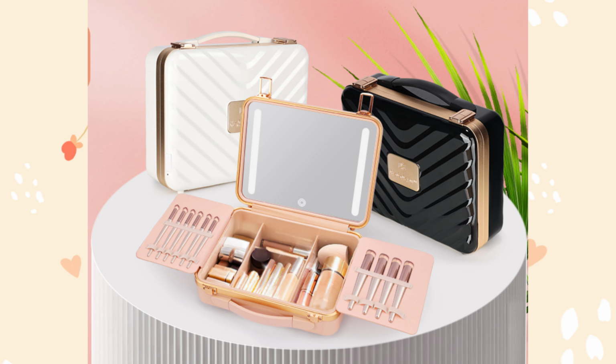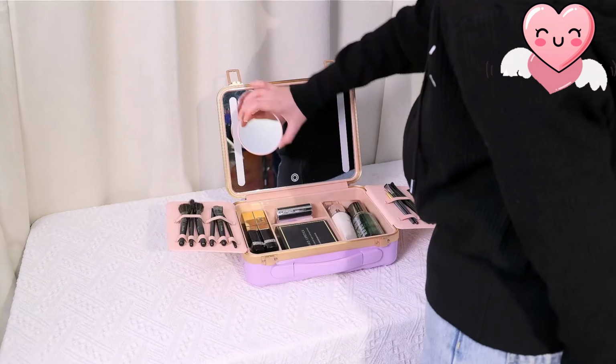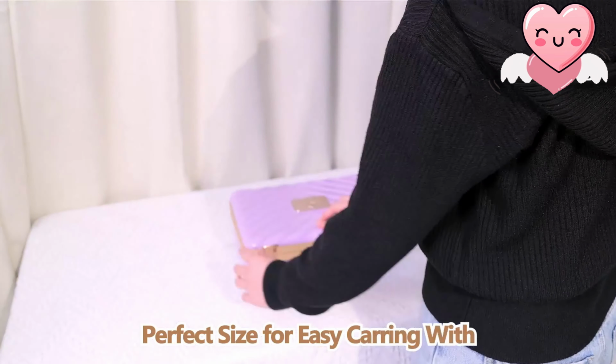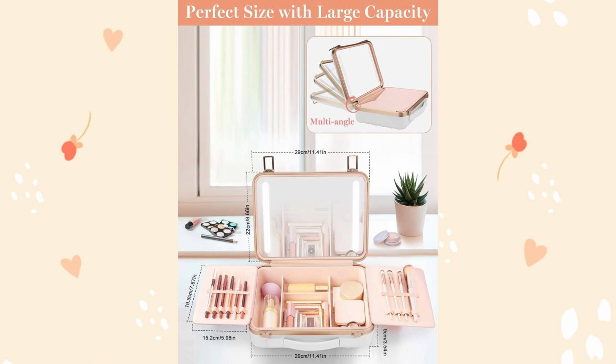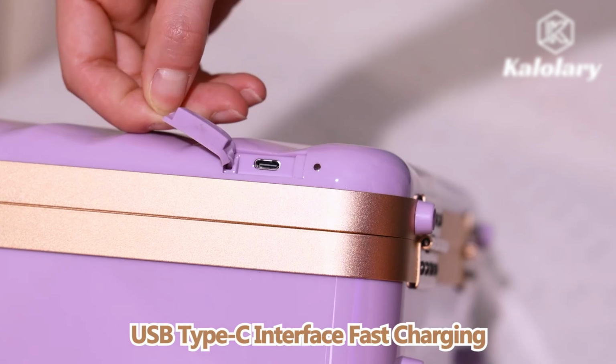Again, the Calalari Travel Makeup Train Case with lighted mirror offers a sturdy structure with high-quality ABS material and an aluminum frame for superior protection and durability. Featuring a 4K mirror with 3 adjustable color lights and a large capacity, it provides organized storage for all your cosmetics. Its portable size makes it perfect for travel or home use.